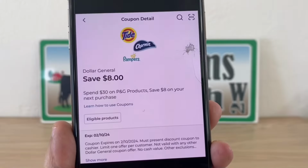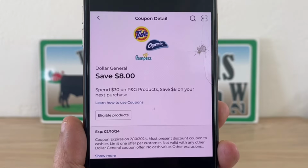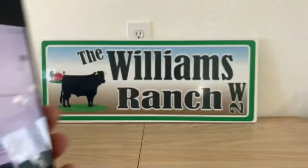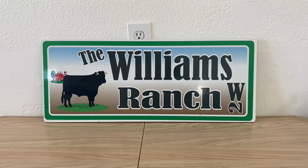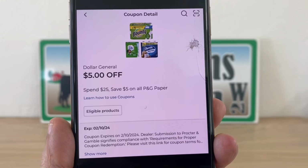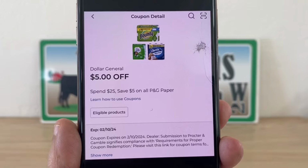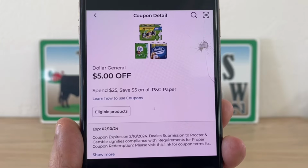And some of us may have received a save 8 when you spend 30 on P&G products. Let's go on ahead and clip that. We also have the save 5 when you spend 25. This is the P&G paper one that I did do a video on this morning along with the instant savings.